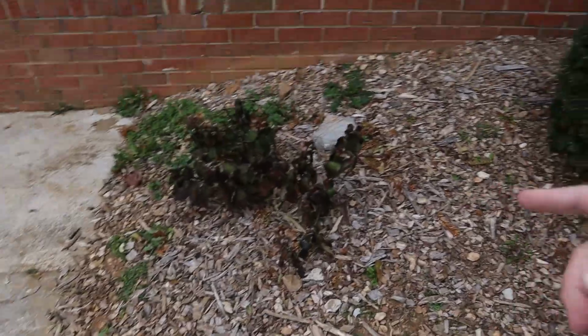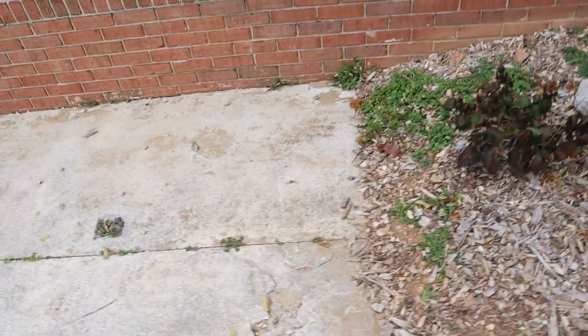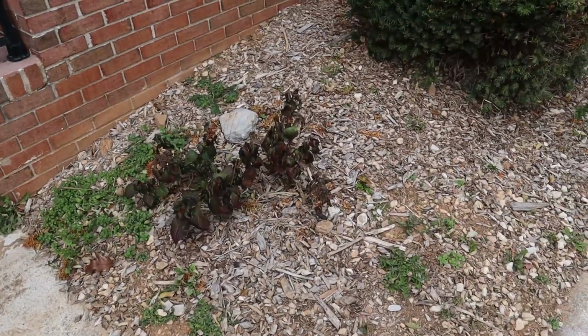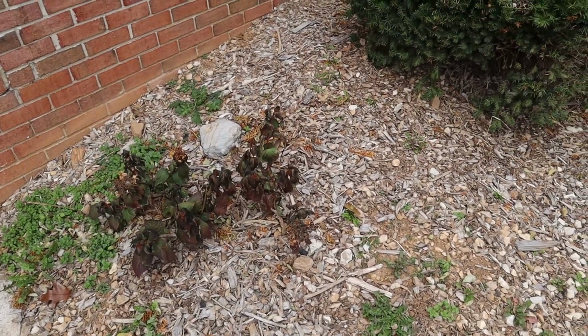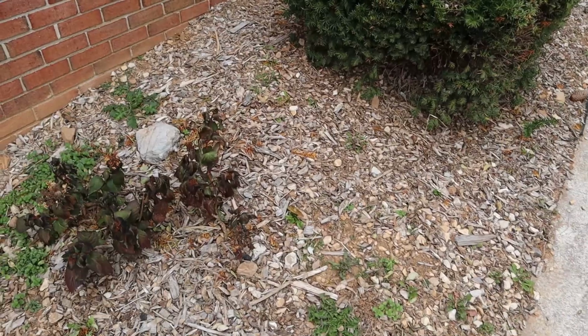These hydrangea are doing what hydrangea do. I'm hoping they get a little bit bigger next year. I had some hydrangeas started from cuttings from my cousin's house. Windstorm came through, destroyed them. So I'm going to have to do that again next spring.